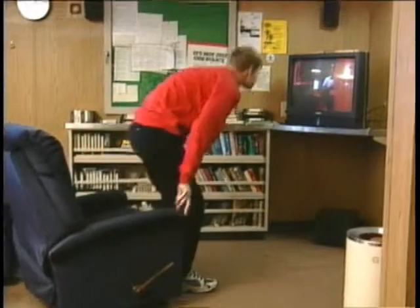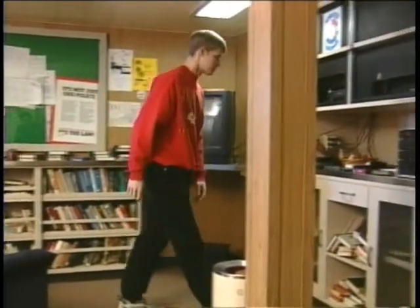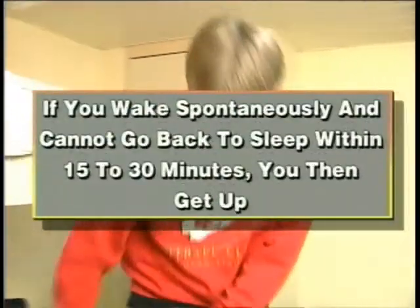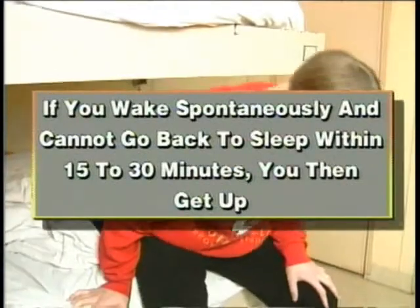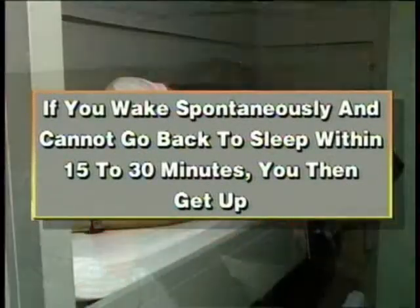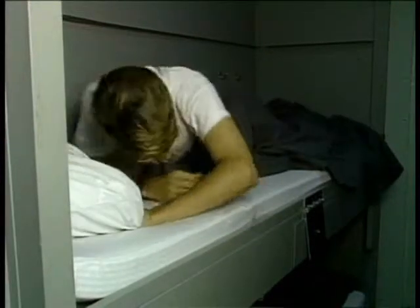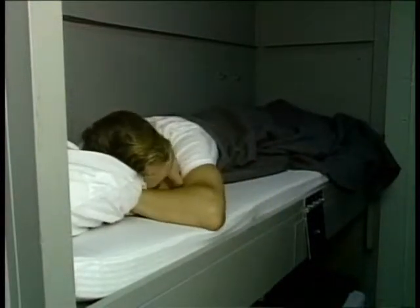Trust your own physiology. If you feel sleepy and circumstances permit, then sleep. A basic rule is if you wake spontaneously and cannot go back to sleep within 15 to 30 minutes, you then get up. Strategic napping and good sleep habits are also part of the preventive strategy.